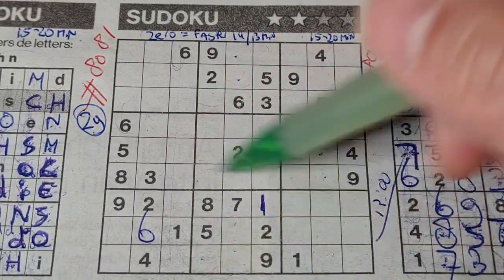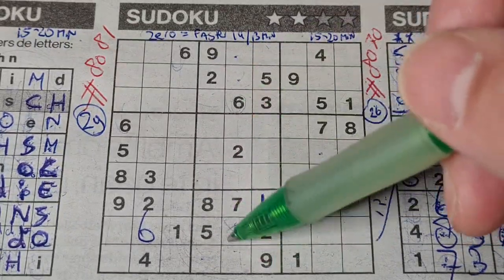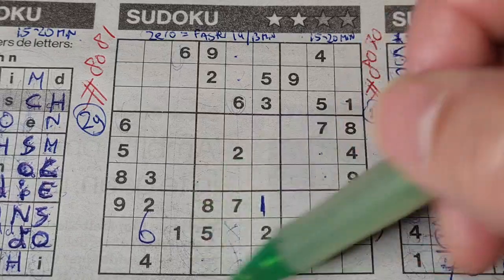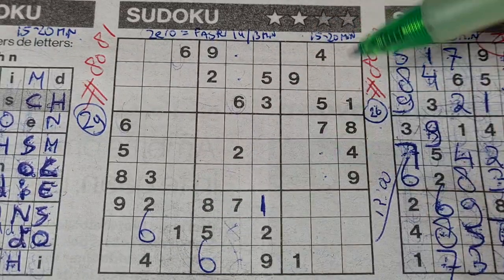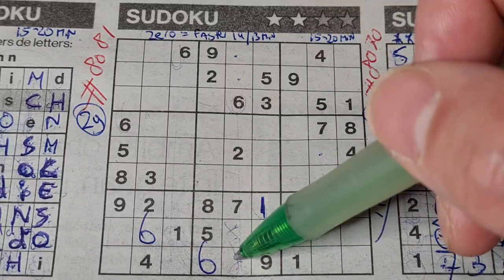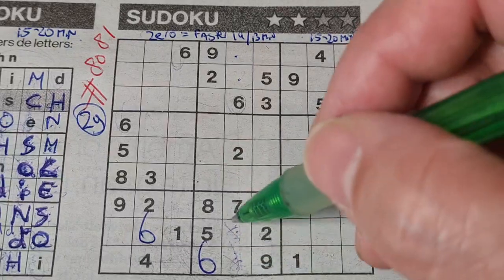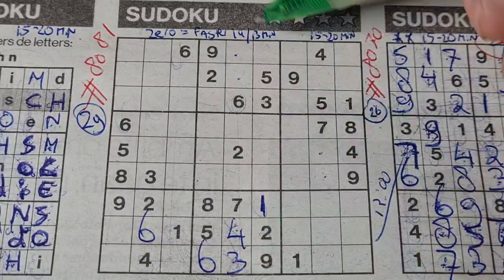3 missing numbers in this big square. One of the missing numbers is 6. We have a 6 in the middle column. No 6 in these two boxes, so 1 box left for the 6 in this big square should be there. 2 numbers left now in this big square, the 1 and 2. 3 is missing and a 4 is missing. We have a 4 in the last row, no 4 there. 4 should be here and a 3 goes there.